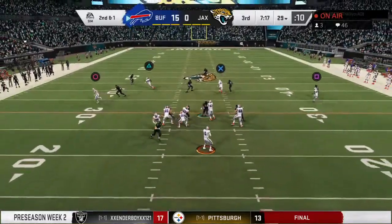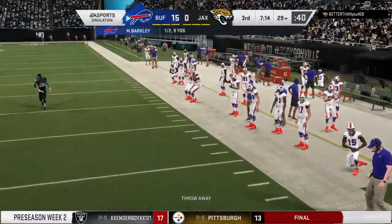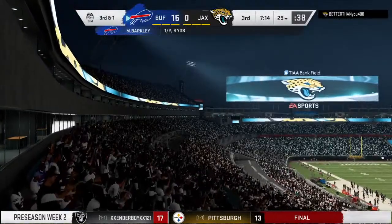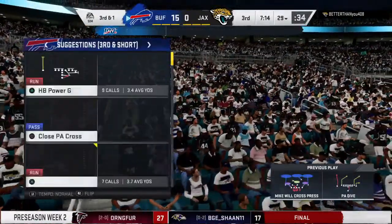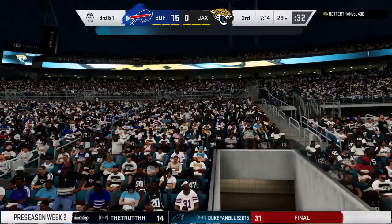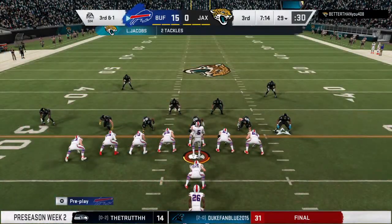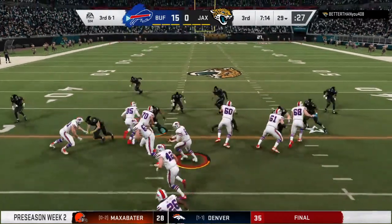You have to read what the coverage is. Is it 2 deep? Is it 3 deep? Because then you know where the linebackers are going to drop, what spots on the field they naturally get to, and you find that open space, and then you're in sync with your quarterback. He should be reading the exact same thing, and they put the ball right on you. They tried the throw on 2nd down, unsuccessful. Now it's 3rd and 1.